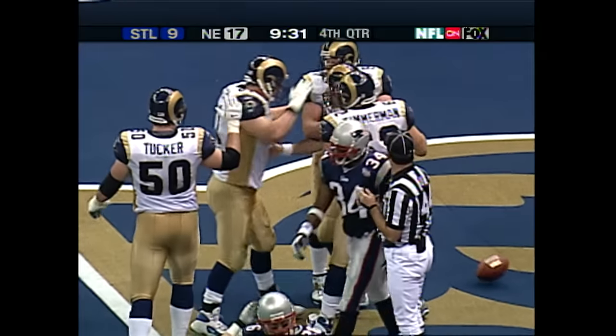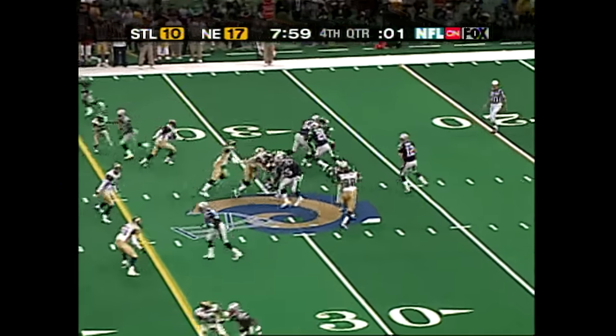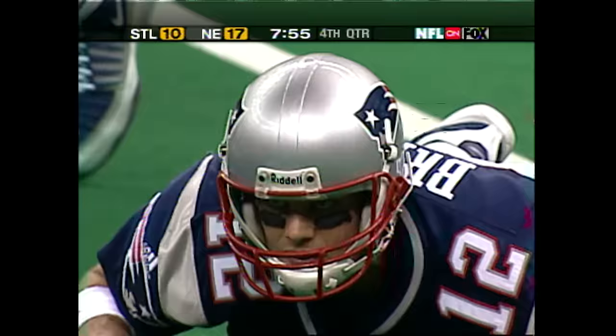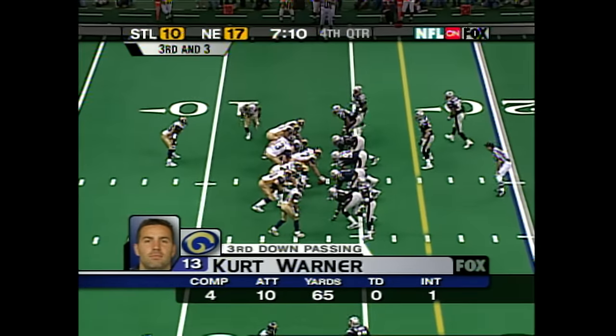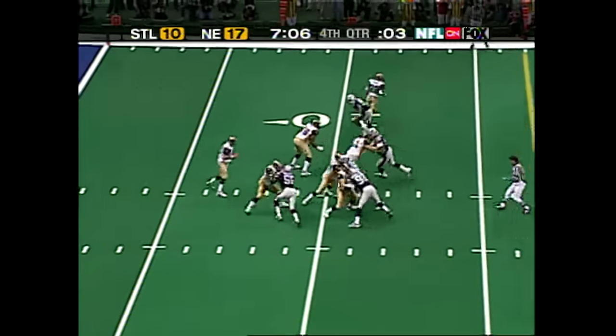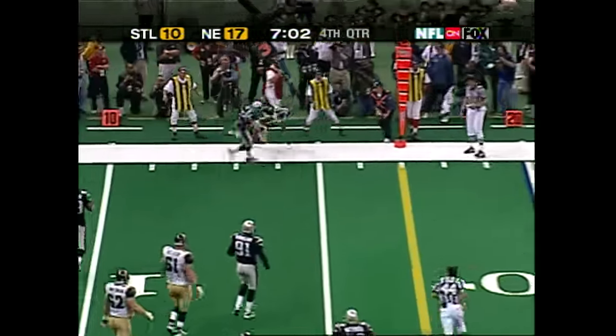Touchdown, Rams. Kurt Warner. Left guard Mike Compton becomes the snapper. Brady fires incomplete, and they'll have to punt. The index finger's over the point of the ball, and that right thumb is still bothering him. Third and three, and Warner started to leave, and he does complete the pass and out of bounds.